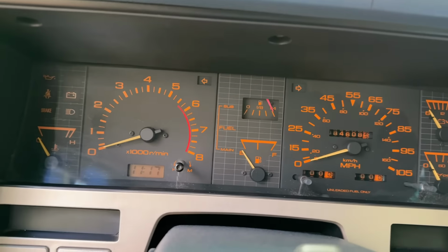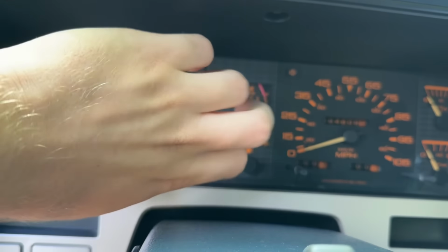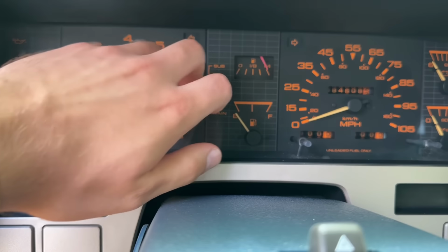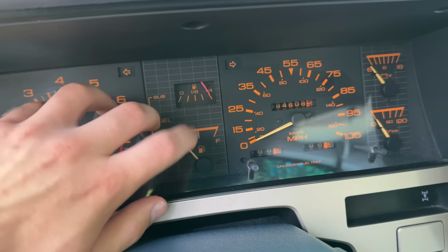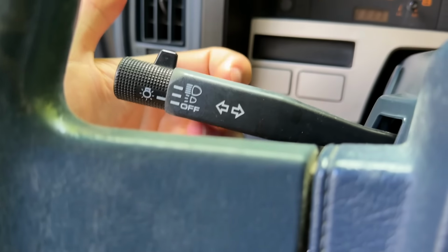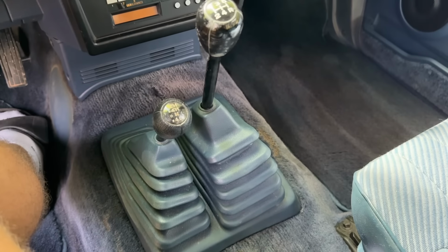We had a nice analog gauge cluster here, and this thing surprisingly only has 84,000 miles on it. Notice one of the biggest differences actually is the transmissions in the two vehicles, since this is a manual transmission in this truck.